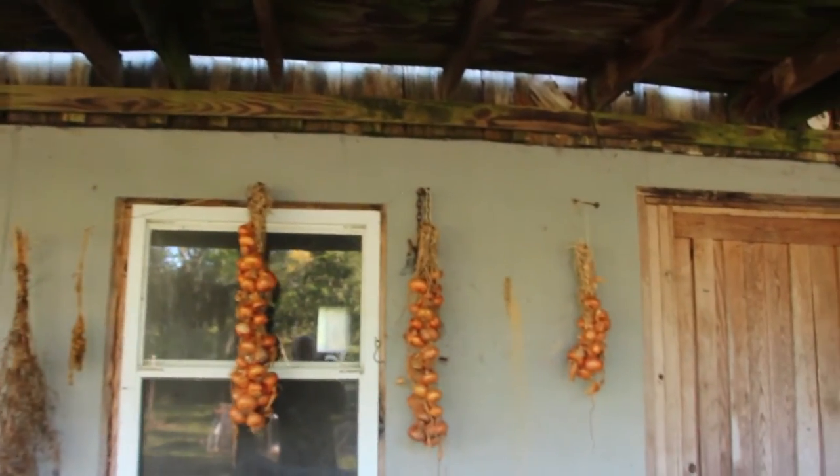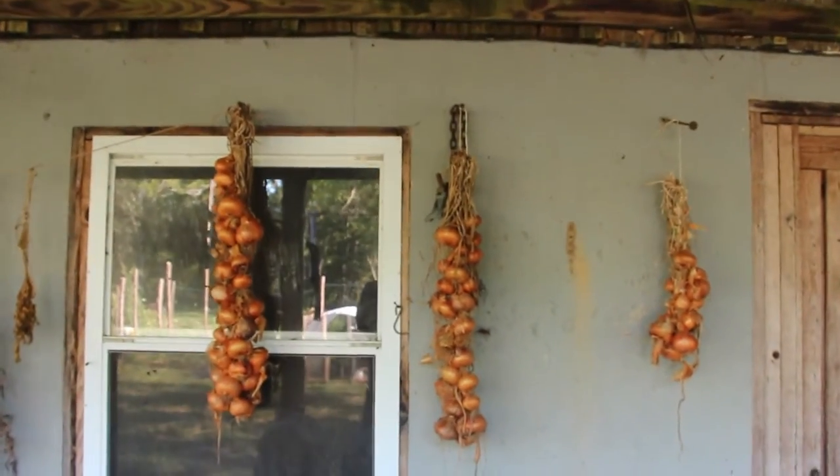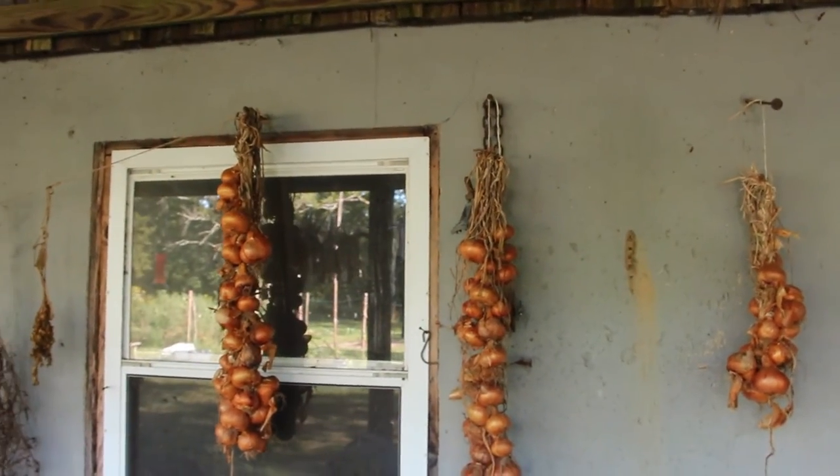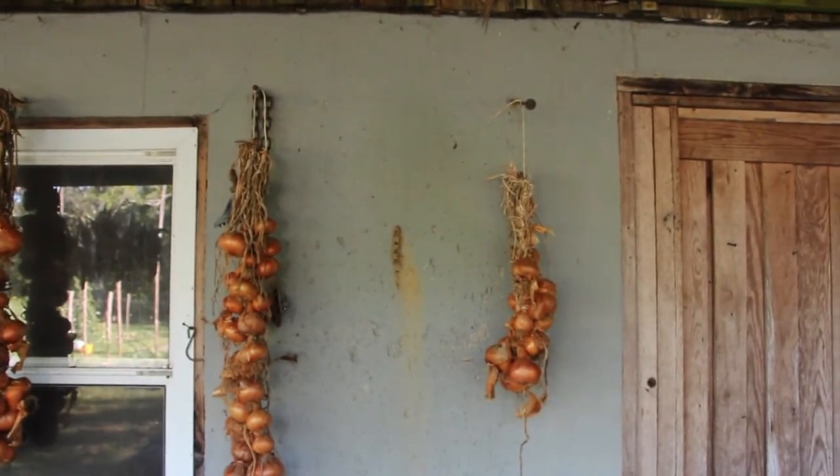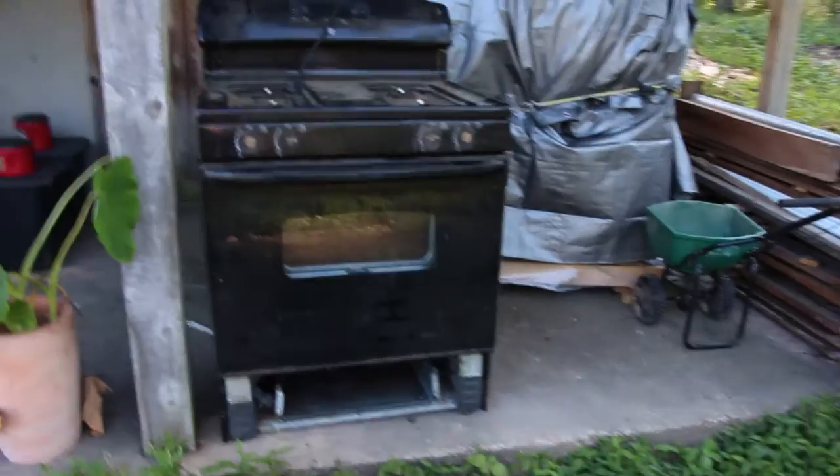Back over here on the hanging up is onions dried out. We've already used one whole strand for canning, so they're ready to hang in and store.